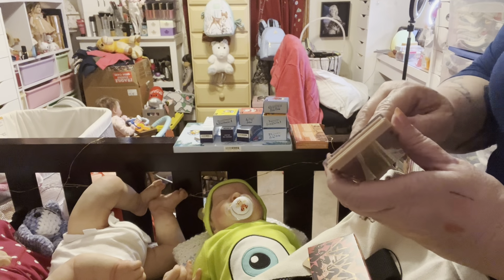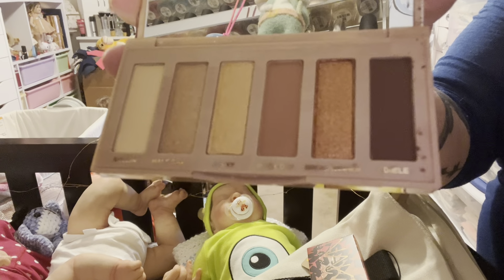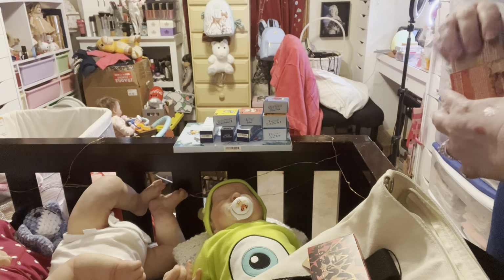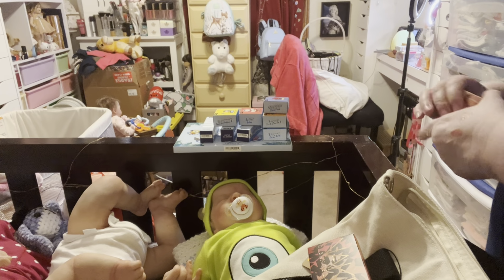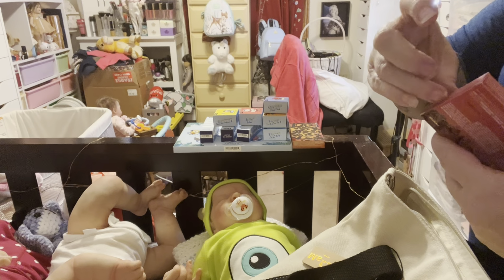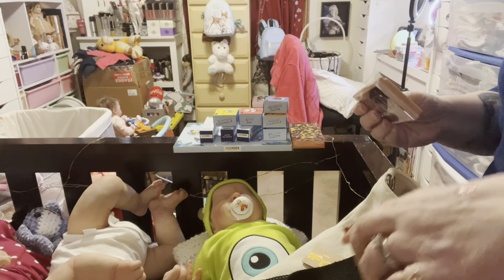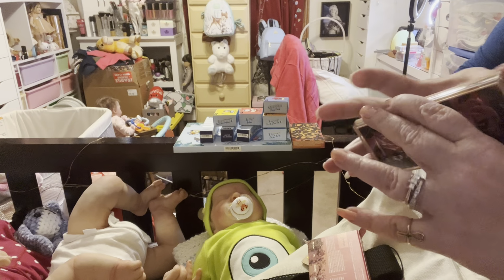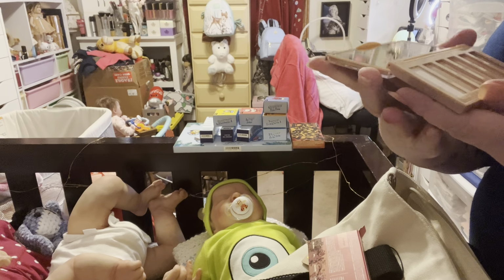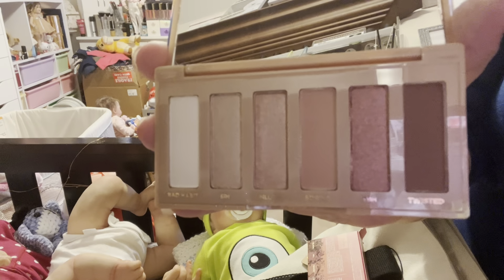Half Baked would be browns. Which I'm right. Browns. So what do you think Sin is going to be? I think it's going to be reds. Reds, right? Reds. Maybe browns, I guess. Naked Sin. Oh, nope. It's the browns, too. Different colors.